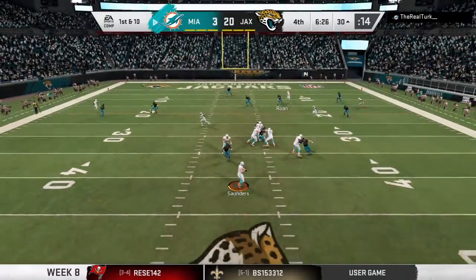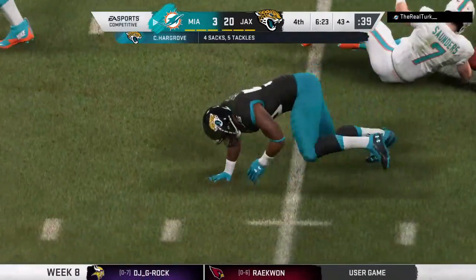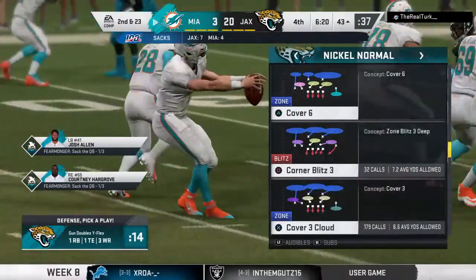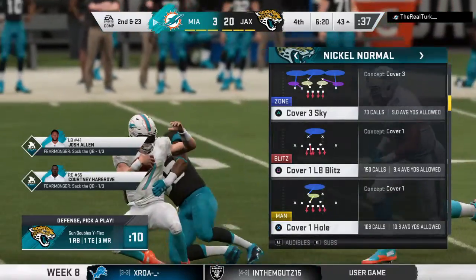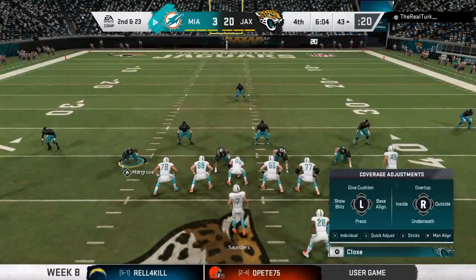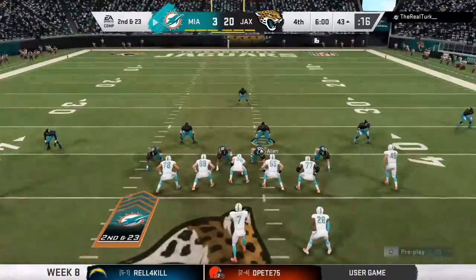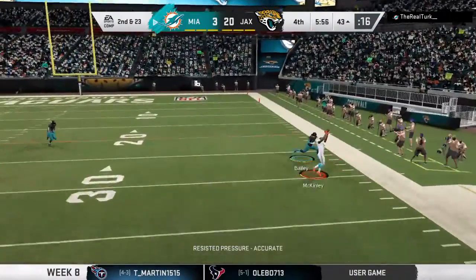On 1st down, Saunders. Jaguar pressure and a Jaguar sack. And you hate to say it with a rookie quarterback. He's done some good things, but overall, looked a little bit overwhelmed back there, hasn't he? He certainly has. But in his defense, he hadn't had a lot of time to throw the football. You like the way I said that? In his defense. In his defense, I got it. Yeah. See what I did there? Yeah, he needs better protection, that's for sure.